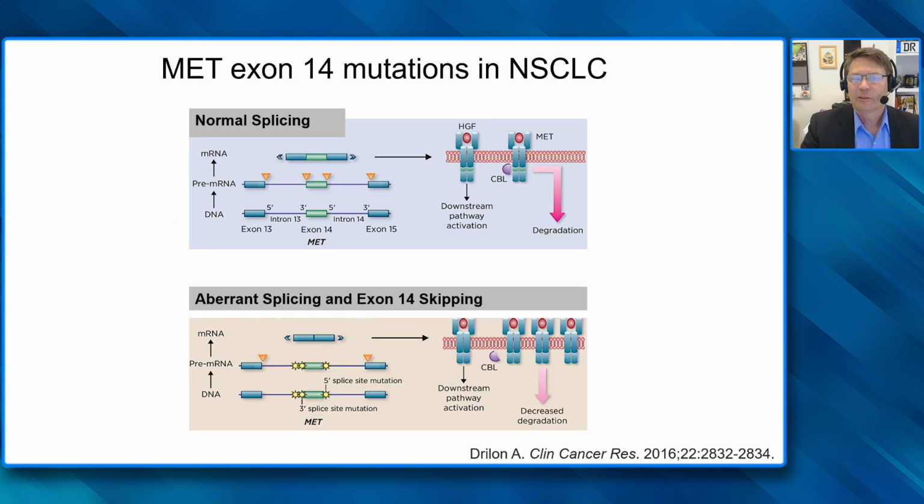Moving on to MET exon 14 mutations in non-small cell lung cancer. These are fun because for many, many years, we had looked for MET alterations in lung cancer, and we've been looking directly in the exons. But these mutations are actually not in an exon. They're in the splice site just immediately prior to exon 14. So if you sequence whole exomes, you actually don't find them. You find splice mutations that drop out exon 14.